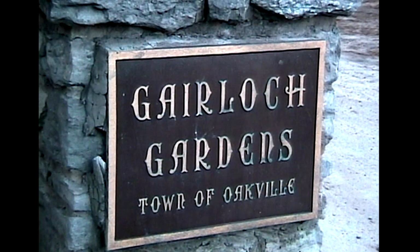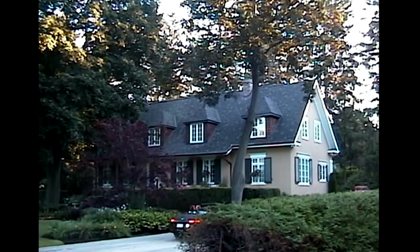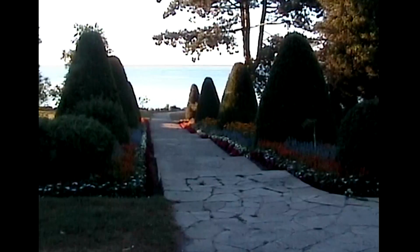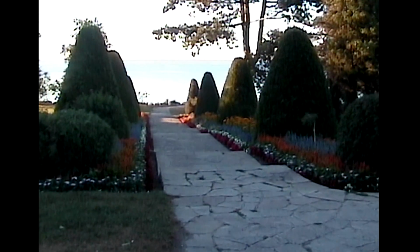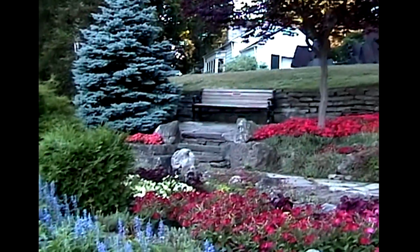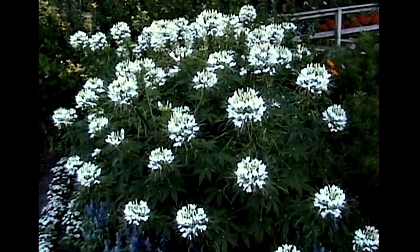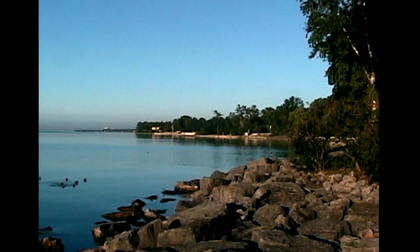The other major estate that's in this area is Gerlach. Gerlach was originally a farm of Richard Coates. Later, James Gardner acquired it, and it was given by the Gardner family to the town of Oakville, and forms Gerlach Gardens today. And we can experience not only our current visual excitement and built form, but we can also experience a lot of the history that was here before.